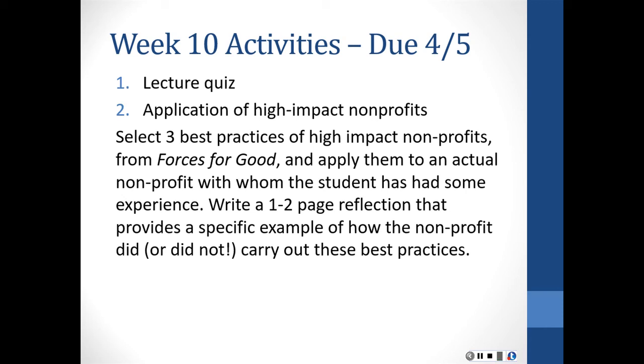What I want you to do is select 3 of the best practices and apply them to an actual nonprofit with whom you've had some experience. So that might be a nonprofit that you were employed at, currently employed at, previously employed at, or a nonprofit you volunteered at, or a nonprofit you did a practicum or internship at. So think about a nonprofit, or it can be multiple nonprofits. You don't have to only think about one nonprofit.